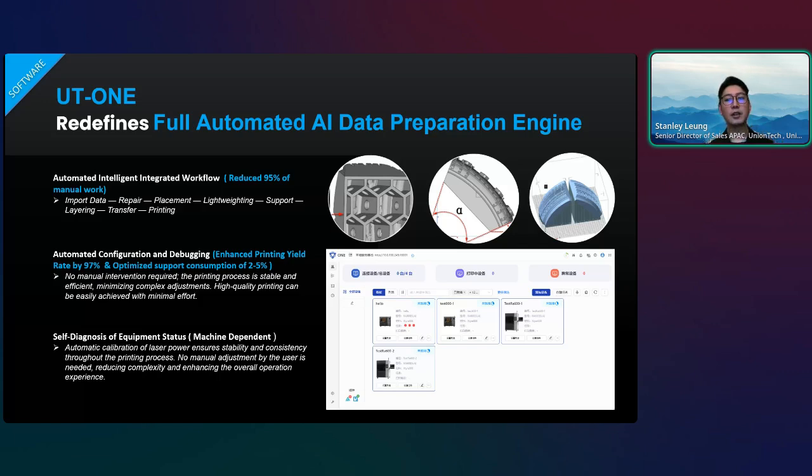This automation software not only simplifies the process, but also reduces manual work by 95%, saving time and minimizing human error. Think about if you have a junior worker with no experience on how to orient the part, what's the best angle for putting the mold onto the tray. This software eliminates this hassle for the user because we have a massive database, and our software knows the best orientation with the highest yield rate for printing the mold. So it saves time, minimizes human error, and streamlines the process, ensuring consistency and reliability across all the prints.